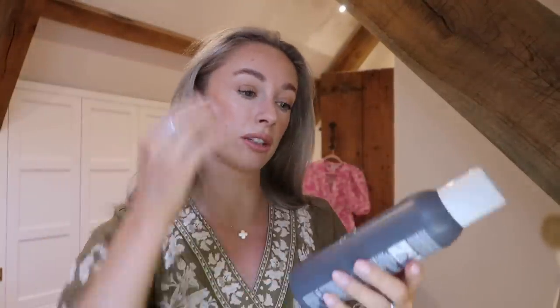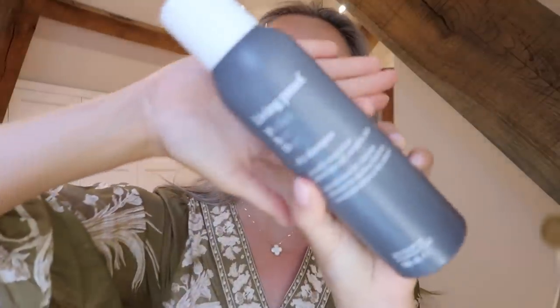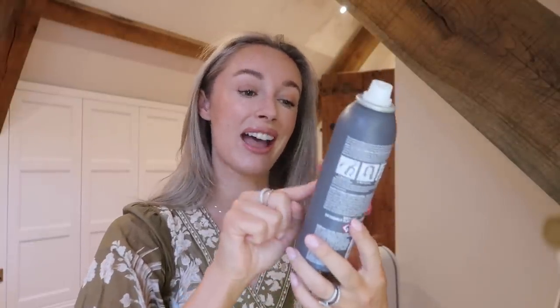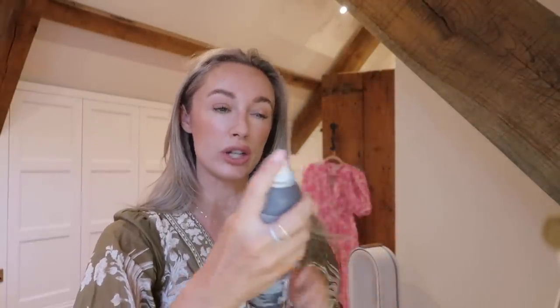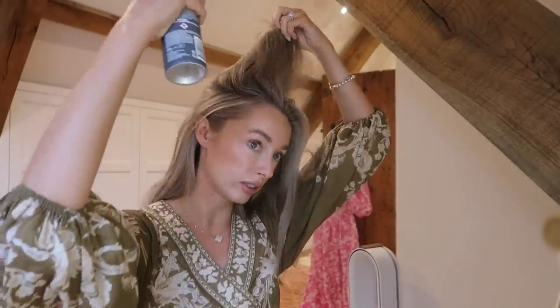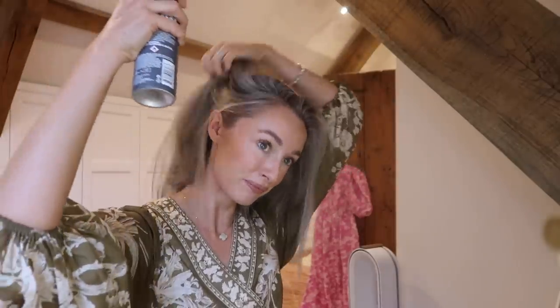It is Thursday morning. I've got day 3 hair, so I'm going to put in some Living Proof dry shampoo. This is the dry shampoo that I use if I actually want my hair to look and feel cleaner. Apparently this actually cleans hair, eliminates oil, sweat and odor. Can't say that I've got much odor. I hope.